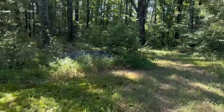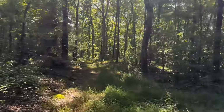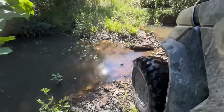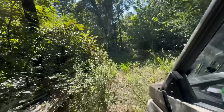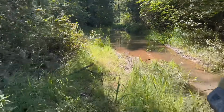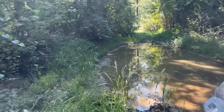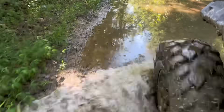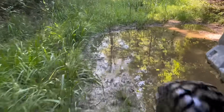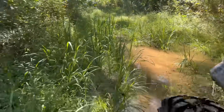We are entering the new 300. Ain't it beautiful? Creek crossing. We're going. I gotta test the water, because eventually you got to get a tractor down here to bush hog. That wasn't too bad. It is holding more water than the other day when I come down here though. But we had a big rain.